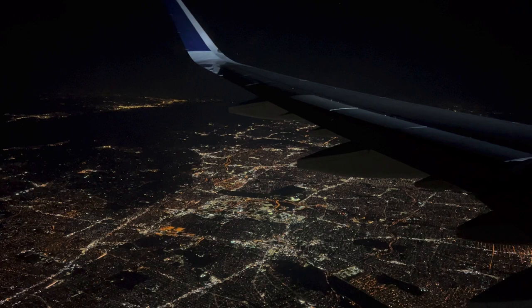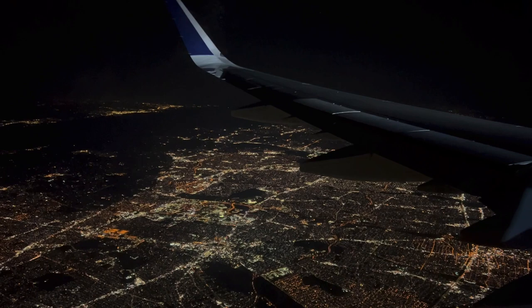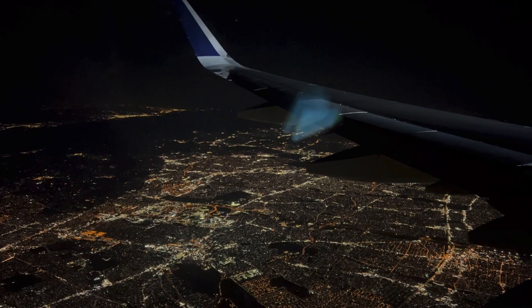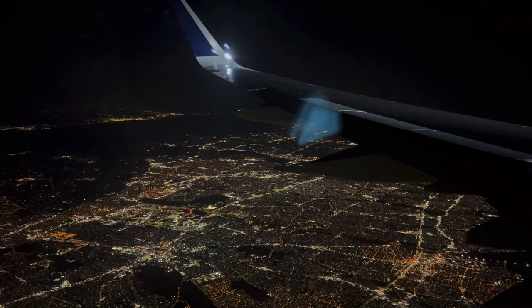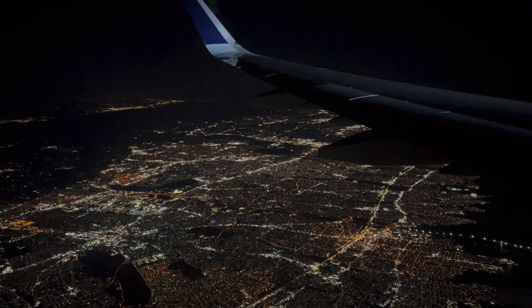New York, hello, Singapore 23 Heavy, passing 1,900 feet. Singapore 23 Heavy, radar contact, climb and maintain 11,000. Climb and maintain 11,000, Singapore 23. JetBlue 2023, proceed direct Robbinsville. JetBlue 2023, climb and maintain 9,000, and contact departure 120.85. 9,000, 120.85, JetBlue 2023. FedEx 1292, turn right heading 220. Right turn 220, FedEx 1292. Singapore 23 Heavy, turn right heading 140.